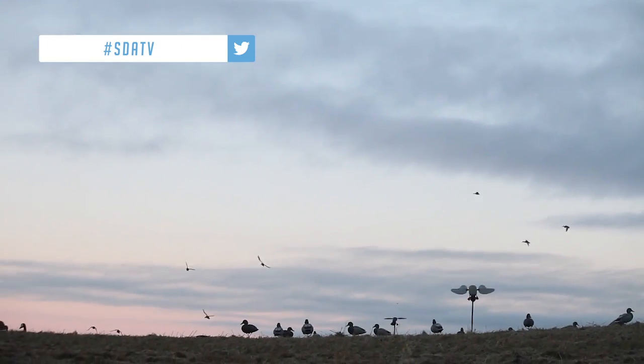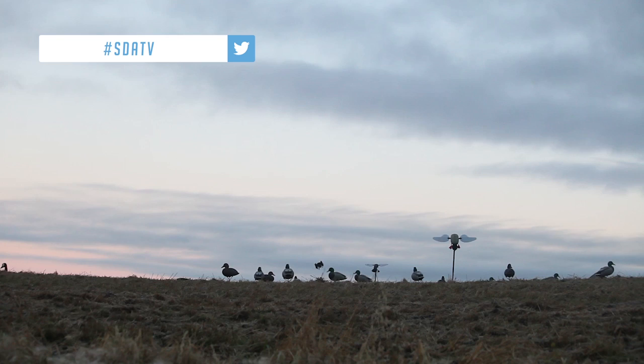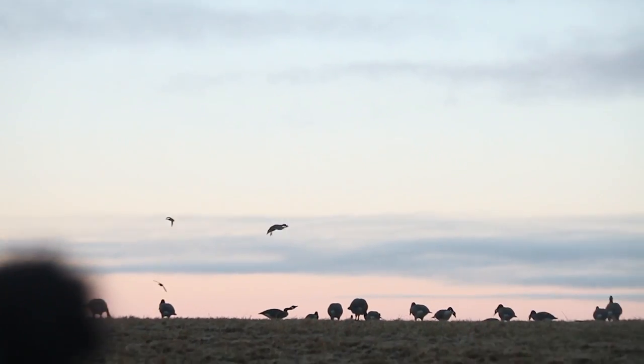There are a lot of birds in the air. The ducks actually used our terrain against us as they were landing just outside our decoy spread, just over the rise in front of us. Look at these ducks right here. You want that duck?